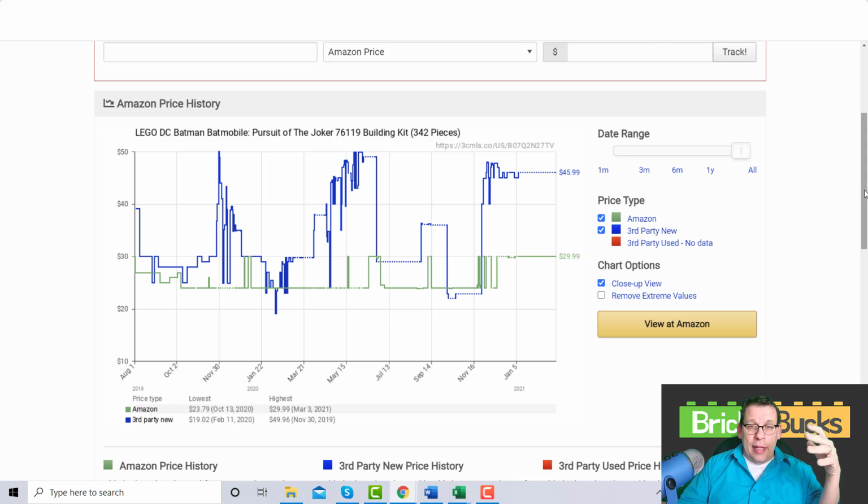I've always believed that whenever a set is retired, it will appreciate at the very least 20% more than what it did if it was out of stock and rose significantly. So if you look right here, you could have got this set, which I did, for 23 and change. And this set went for $50. So if you're looking at appreciating somewhere around 20%, I totally believe that this set will eventually get up to 60.